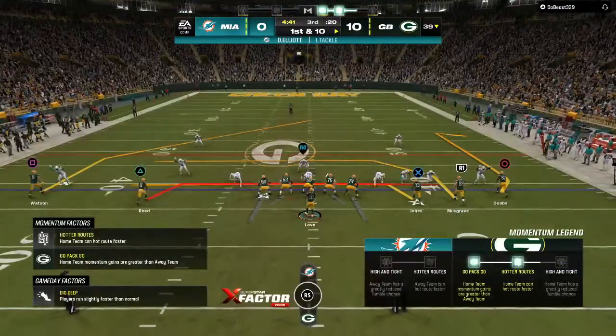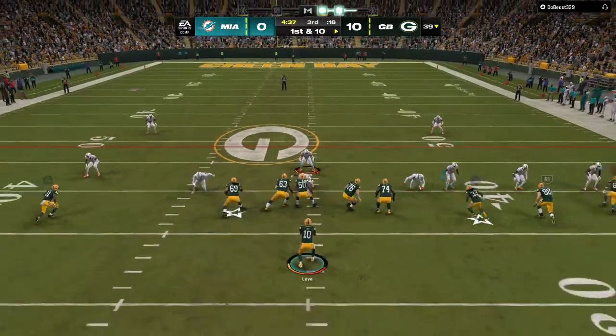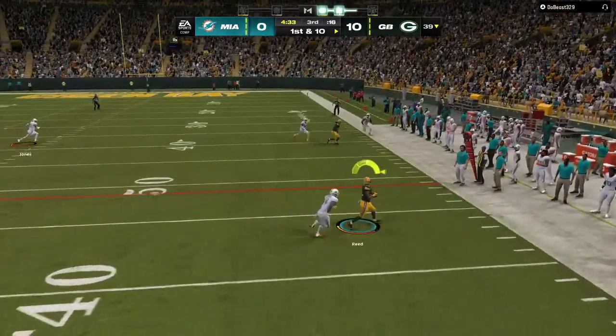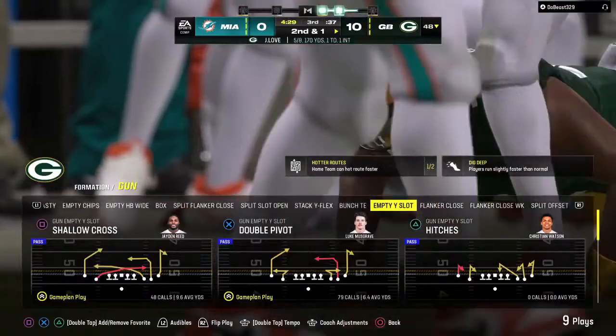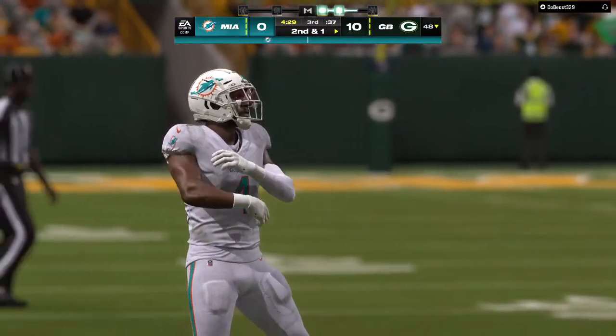So that play much needed there as they're all the way up near the 40 for a 1st and 10. Now Love. He finds his man, complete. That's Reed. He's tackled a yard short of the marker. Good gain of 9 on 1st down.